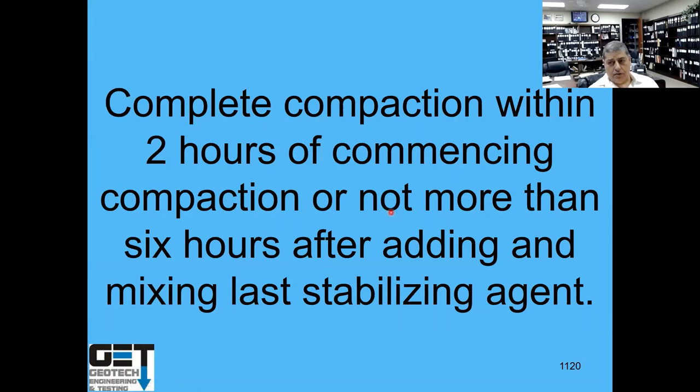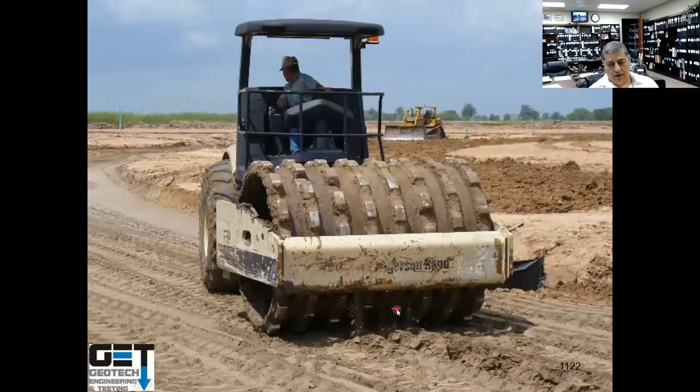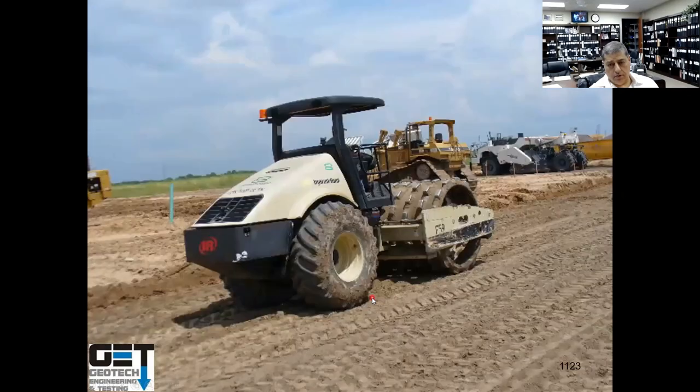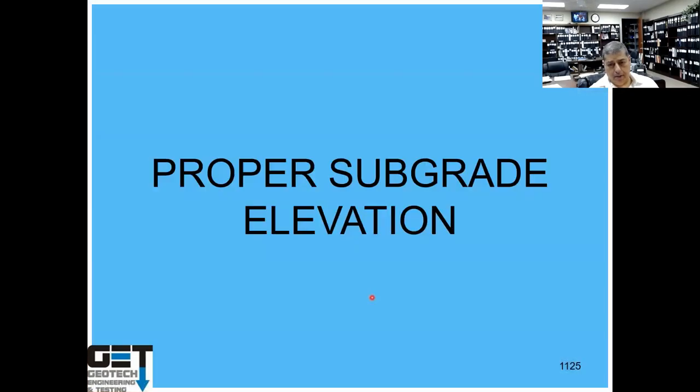After that, you start mixing it and start compacting it within 2 hours of commencing compaction, or not more than 6 hours after adding the last stabilizing agent. You pulverize it and compact it with a sheep's foot roller. Check the density, make sure it's got proper density on it.